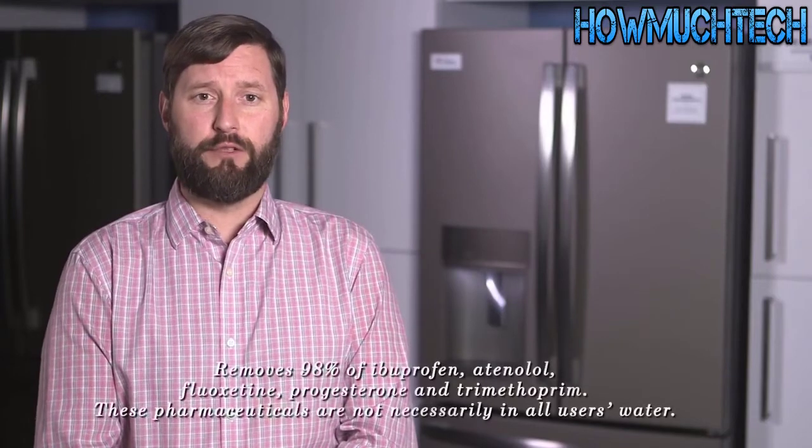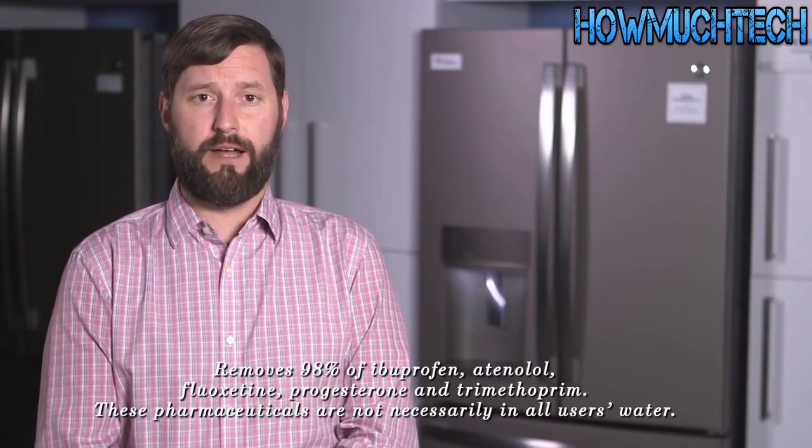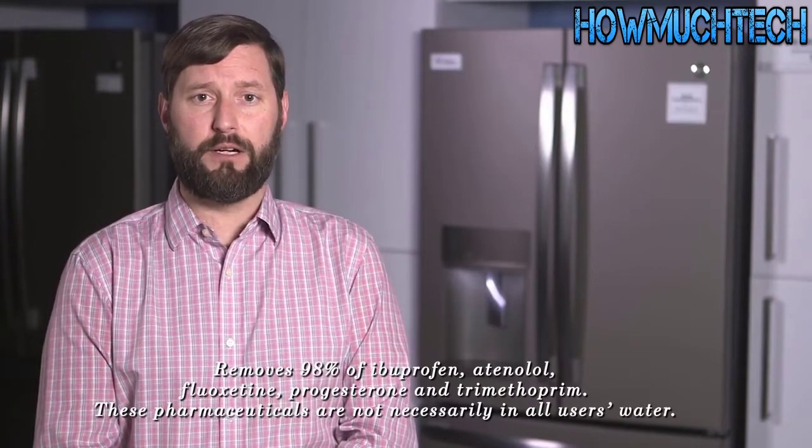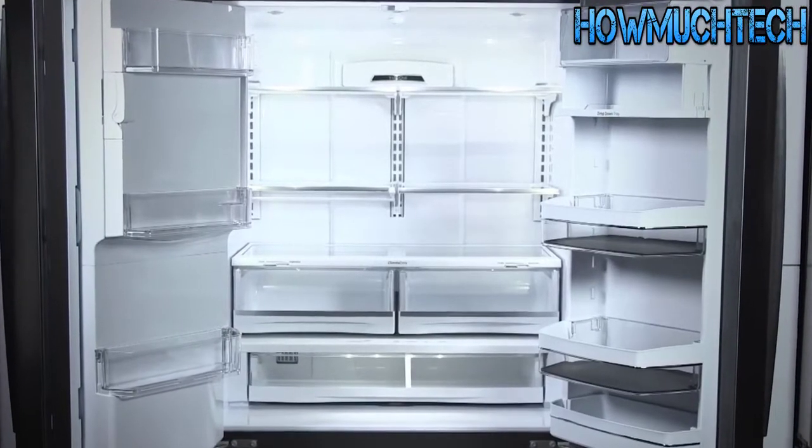In tandem with hands-free autofill, our advanced water filtration removes 98% of trace pharmaceuticals from water and ice and can lead to better quality water that can enhance your beverages and meal preparations. Now that we've told you about this incredible advanced dispenser, let's take a look inside.